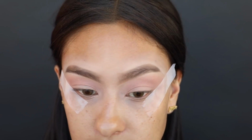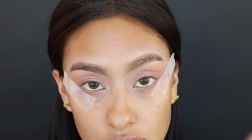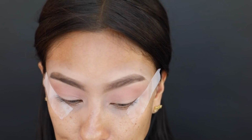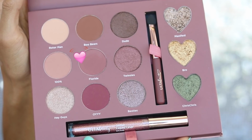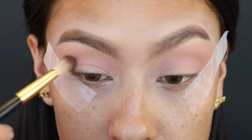All right, I last minute decided to throw some tape on there just because I want this to be a really hard line. Don't have to do that. You can actually just use a makeup wipe to wipe it away, but I didn't want to do that. Up next, we're gonna go in with the shade Florida and put that right in between that transition shade we put on, right in here.